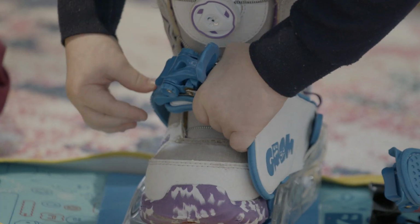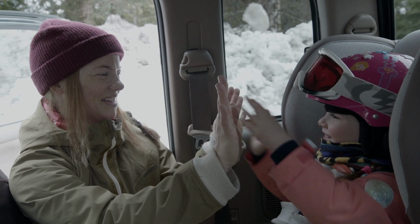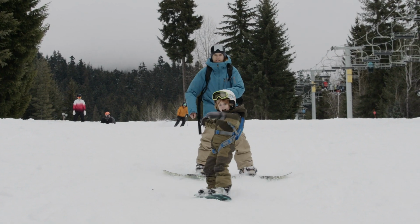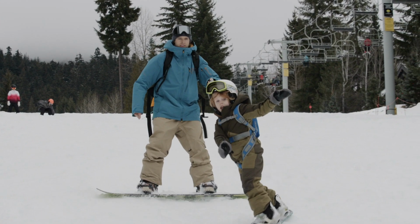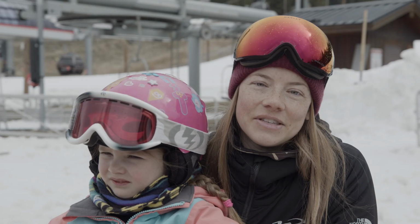One of the toughest things about teaching kids to snowboard is just managing your own expectations. A big part of getting them into the sport is just getting them used to putting all the gear on, getting to and from the mountain, and not worrying about how much time they actually spend sliding on the snow to start with. You want to keep it really fun and positive.